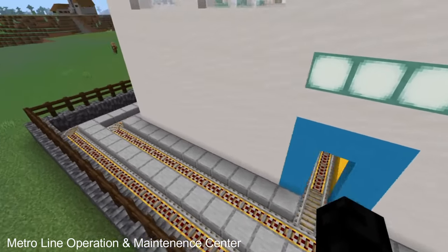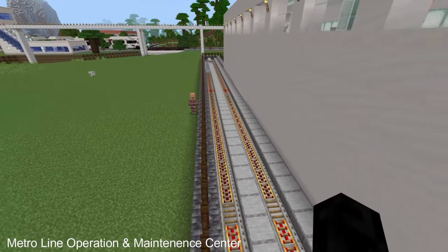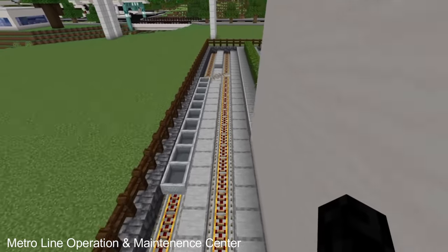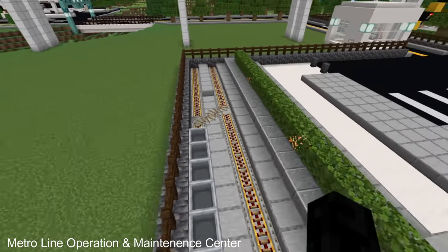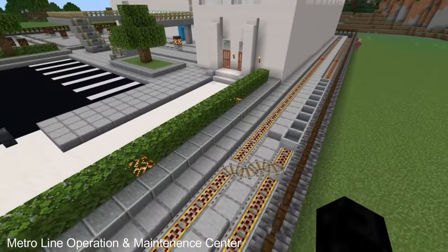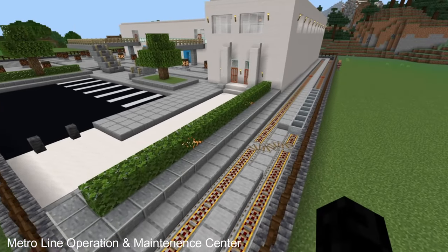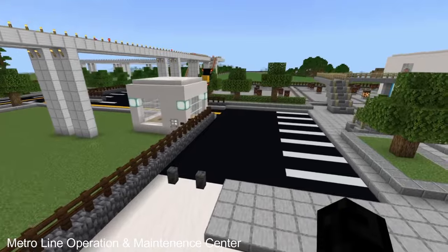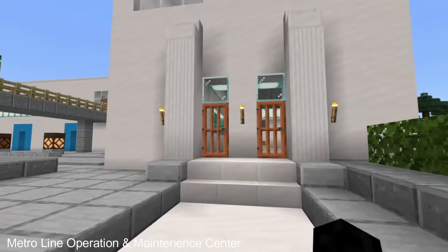You see that the tracks wrap around the whole building all the way to here. And this is just another set of AFK tracks for out of service trains to park when they're not in service or not being used at all. They'll just chill here. There is no connection to the rest of the tracks. They're all separate here. So let's enter the main building now.